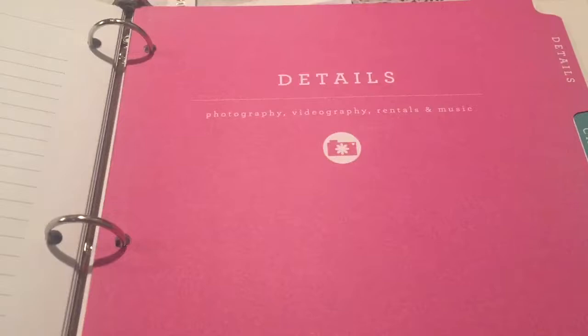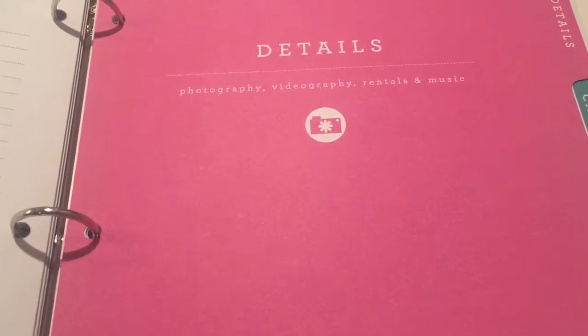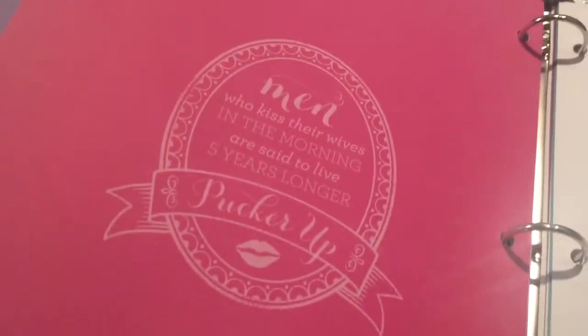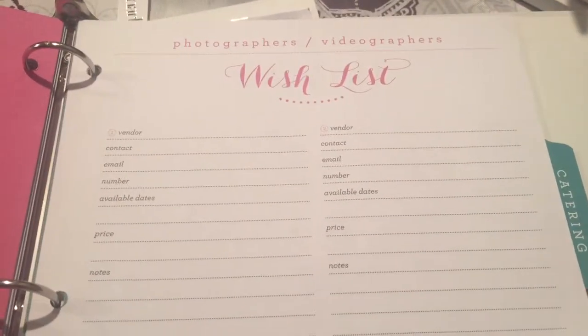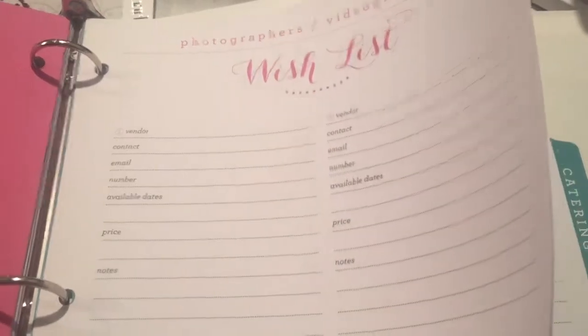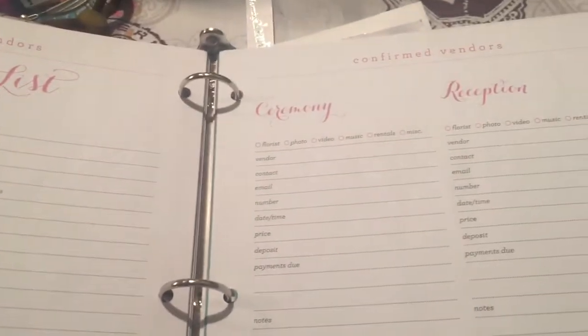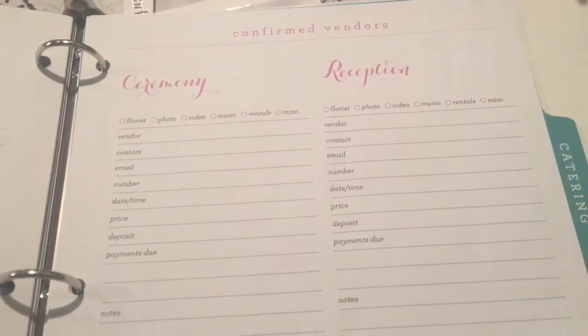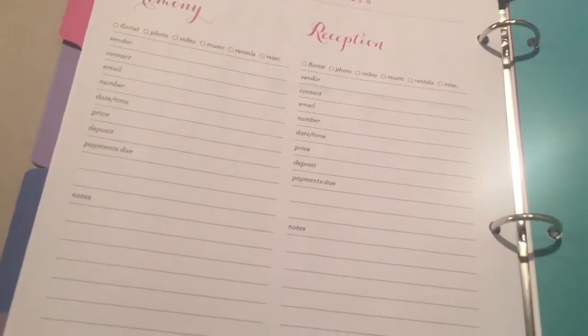Okay, next is details. And this is the section for all of your vendors: photography, videography, rentals, music. And here's the tab decoration. And these pages are all very similar. They just have different headings at the top. So we've got photography and videographer notes, florist and rentals, music, miscellaneous vendors, and then here's where you would keep up with your confirmed vendors. And again, it's following the very similar format here, so that's why I'm not flipping through this a little faster. And for your ceremony and reception, your vendors.